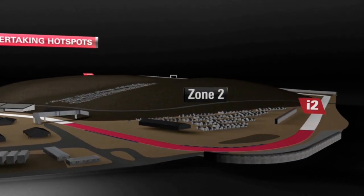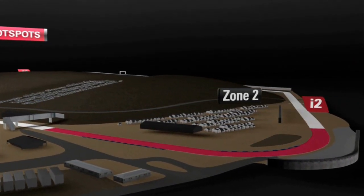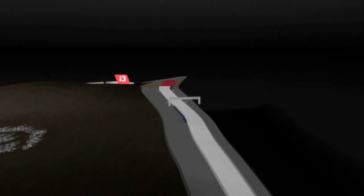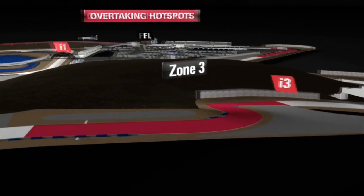Again, this is a critical section to get right. You really need to get your braking early, get a nice flow, reasonably late apex before going up the hill. Carry as much speed through that corner as you dare, and then going up the hill. It's a bit tricky on the bike. The bike can become unbalanced before we come to the legendary corkscrew.